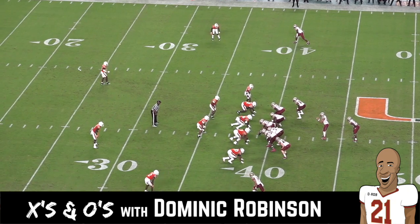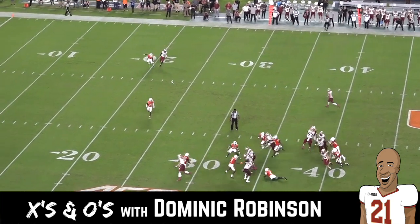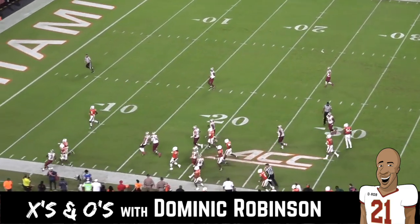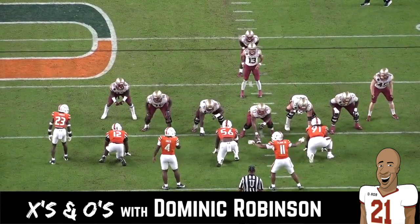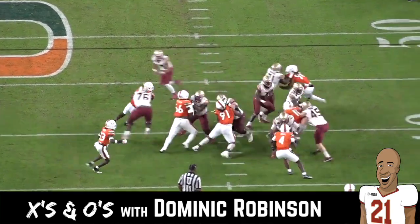Again, you'll see 12 personnel, tight end and an H-back, counter GY, so the guard and the Y pulling to the playside. And on here, you'll see a combination of some really good blocking and then a great individual effort by a guy that's running the ball possessed, Trey Benson, against his former coach.